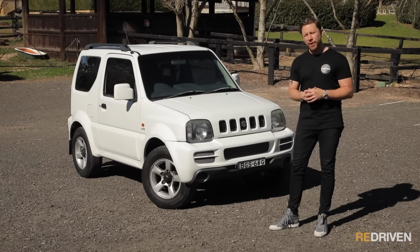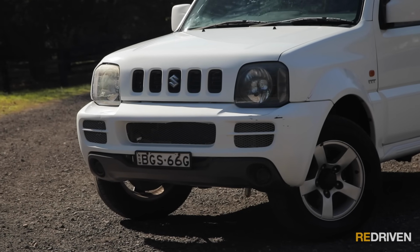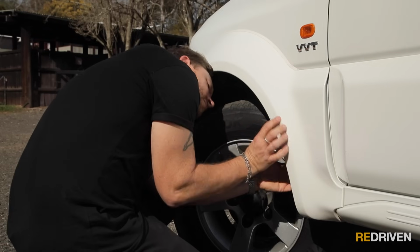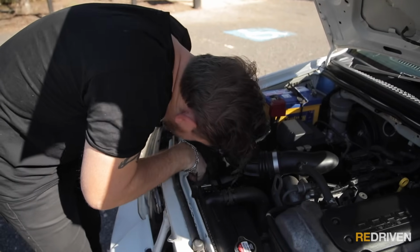So where do you need to check for rust? Just there. But seriously, specifically, where do you need to check? Make sure you check the suspension carriers, the various factory welding points on the chassis and on the axles as well. Check the boot floor and below the rear seats. Check inside the wheel arches. Try to get in behind the plastic body cladding and check behind the front driving lamps.